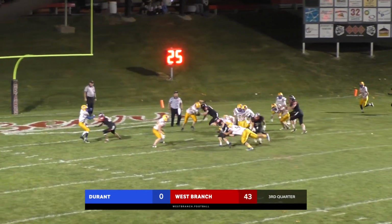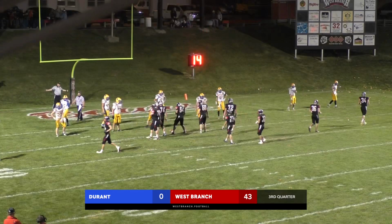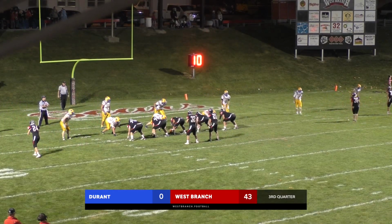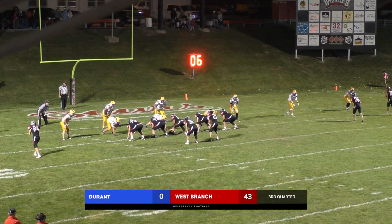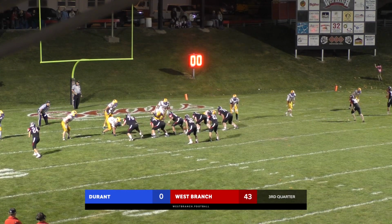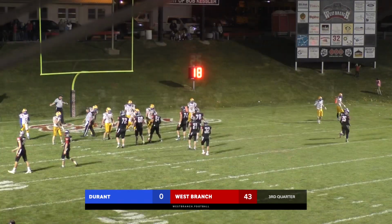Sheely with the keeper the whole way, tries to stutter step. Not much running room there as he gets ahead for maybe 3 first downs. This will be their 11th play of the drive. Sheely taking his time, getting everybody set. Barks out the signal. Took a little too long. Yep. Had movement, though.